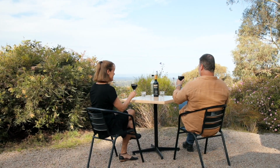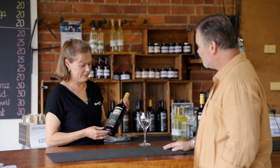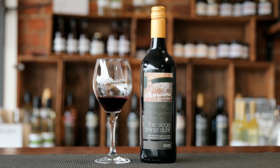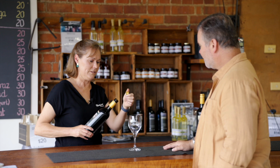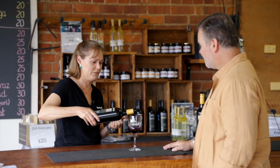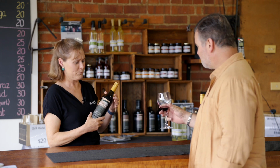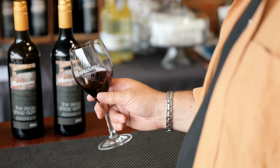So, Anne, what would you recommend we start with? Well, our Siege Durif, which is Shiraz Durif, is definitely our biggest seller, partly because it's a fabulous red, but also because it's got Ned Kelly's helmet on it, because we believe he had hideouts hidden amongst the hills in our property. Oh, that's a wonderful tasting Shiraz. That is exactly what I've been looking forward to all day.